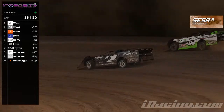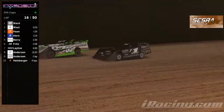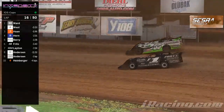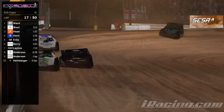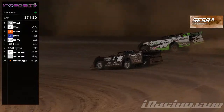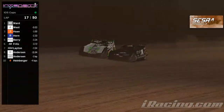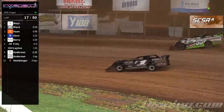But here he comes back on the bottom, trying to get that movement down there, trying to get that run. But that high side at the moment is the prevailing line, as we can see, all the grip up on that high side. And they're still side by side. Now Jeffrey West is going to tuck back inside. And now they're again side by side down the backstretch. So this battle just will not give up.